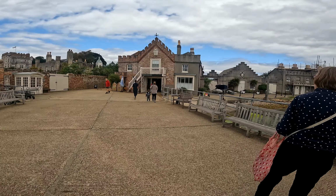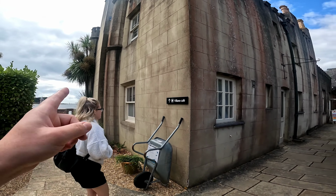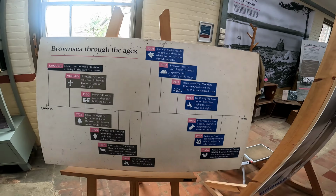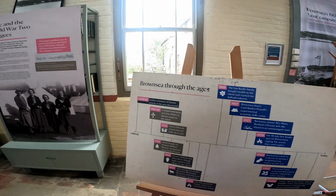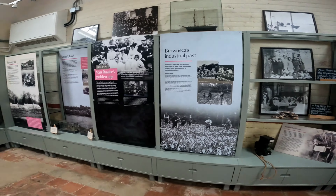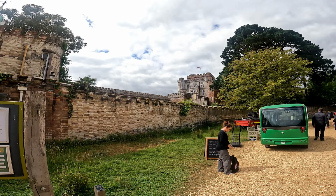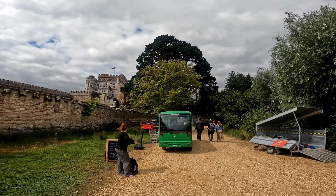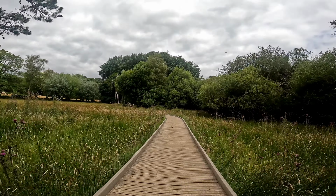Here we are then. Beautiful. The cafe is beautiful. The views are lush as well. It has got a very exquisite history. It's got a nice little history room here. Beautiful. I just want to say that's beautiful. It's so well presented down here. Check this out for a view.